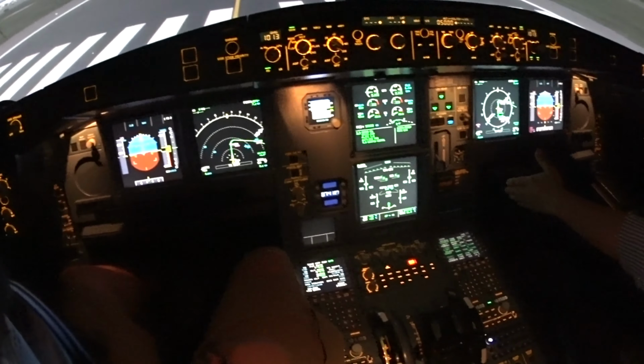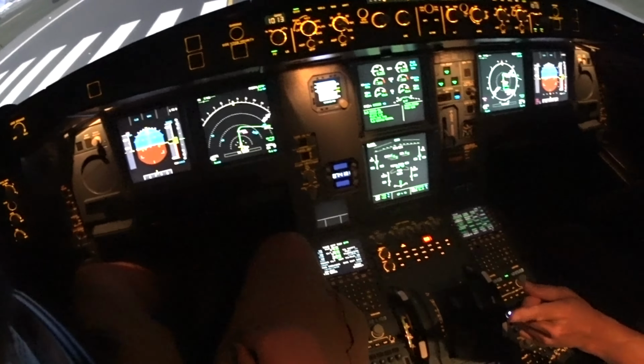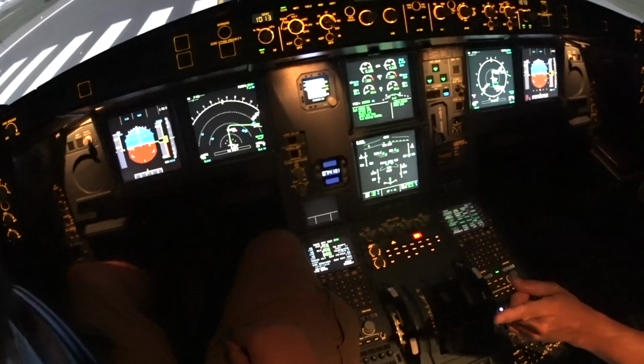You do your flight control check, full up, full down. Full up. Okay. Full down. Wow, there's more resistance than I thought. Yes, it does. Full down. Neutral. Neutral. Full left. Full left. Full right. Full right. Neutral. If you want to do the rudder, they have the switch here.